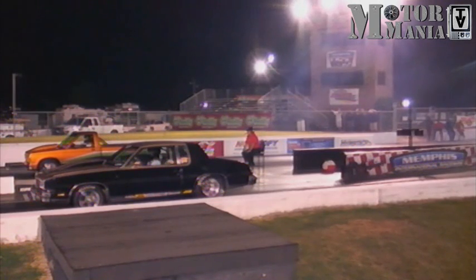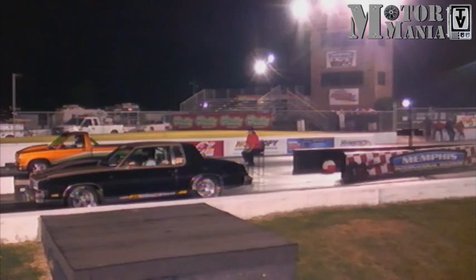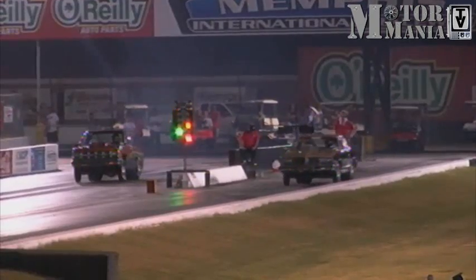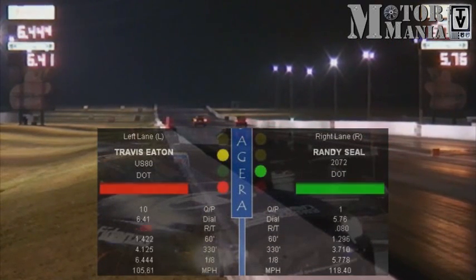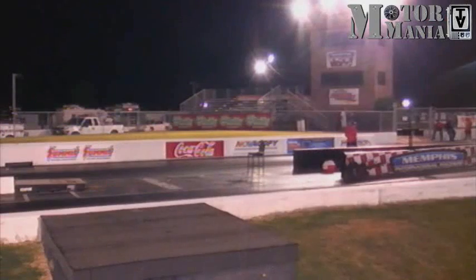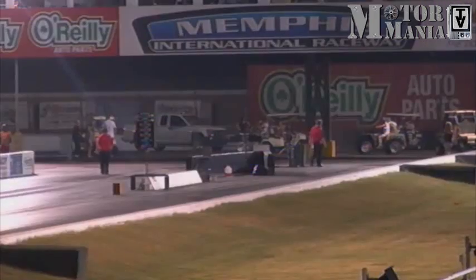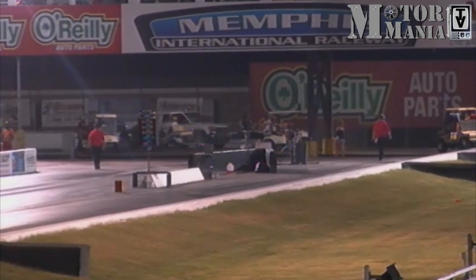Here's the final pair. Randy Seal, Pontotoc, Mississippi, the pickup truck. Travis Eaton, Waynesboro, Tennessee, and that high-flying Olds Cutlass. Red light start, missed it by a country mile. Seal was there for the taking. Sharp objects away from Travis because Randy was 80. I repeat, 80 on the tree. I could have done that with my moped. Almost. Travis Eaton goes down fighting. Like my dad said a long time ago, if you don't red light every now and then, you're not trying hard enough. All right, here we go. This is going to be the round of 5.